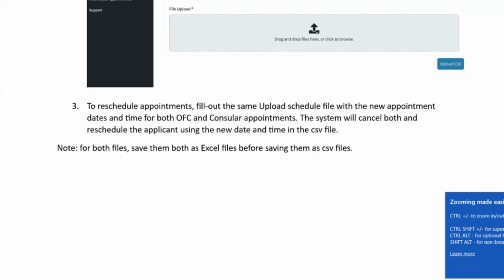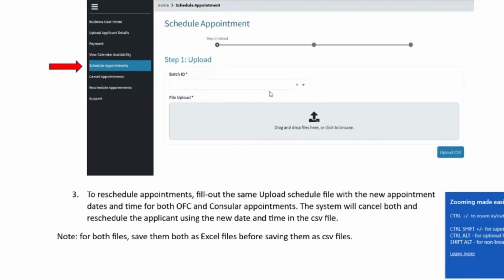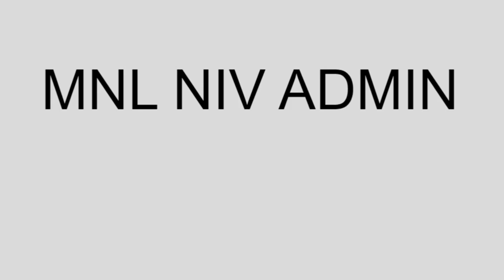So to be clear, the process that he just went over is for the interview appointments. The interview waiver appointments will be very similar, but it hasn't been rolled out yet. We hope to do that this week, or as soon as possible, and we'll give you more instructions on how to do that. But it should be pretty similar to what you just witnessed there.